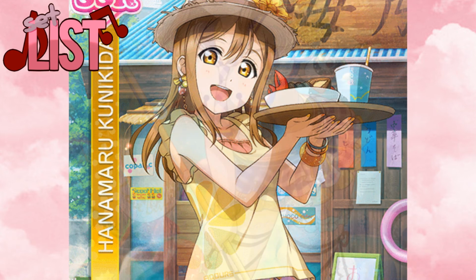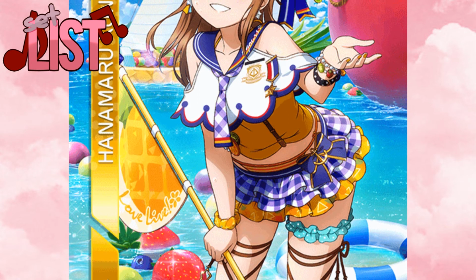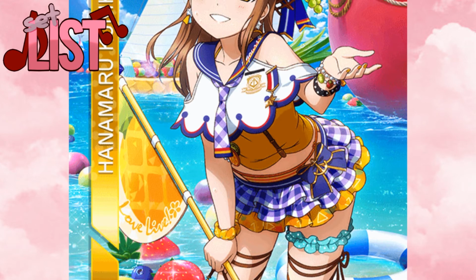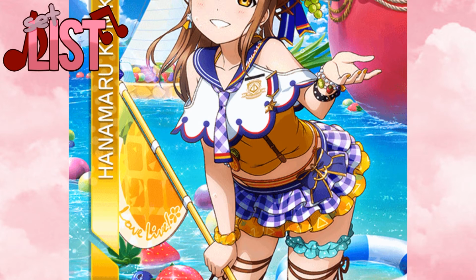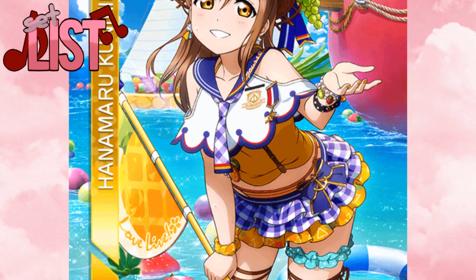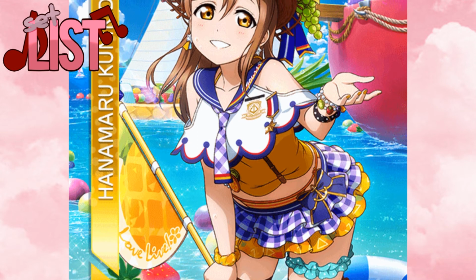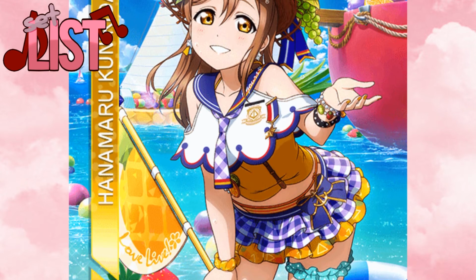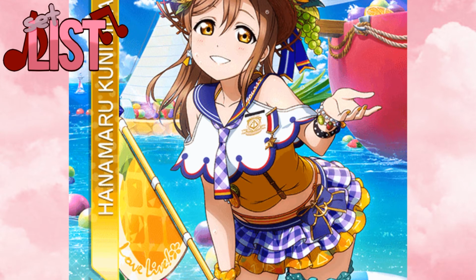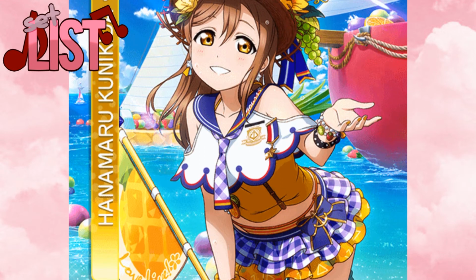The idolized version of Hanamaru is where I draw the line from SSR to UR. The pose in this is so dynamic. How she's slightly leant forward, how she's holding out her hand, how she's got the pineapple throwing stick placed like that. Again, with the background not sticking out too much, but complementing her just right. And again, her colours being starkly different from the rest of the group.